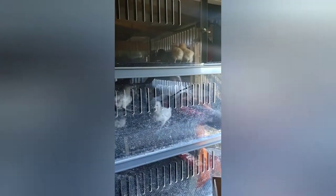We got the first batch of 20 going into our tower brooder here. Hello, guys. These are guys we already hatched out this year. Oh, look at that beautiful little lavender. So we should have some barnyard mix, some lavender Orpingtons. You guys gotta move out of the way. Come on, guys.